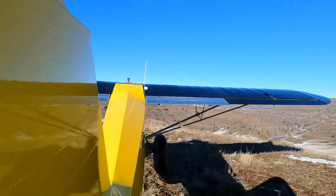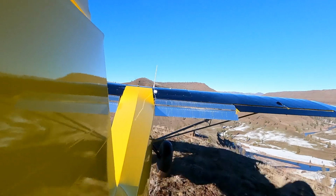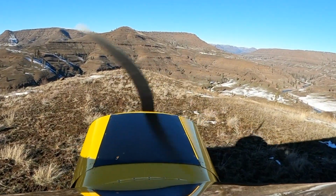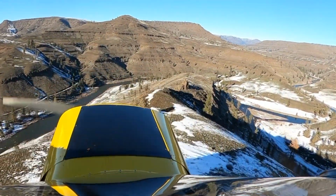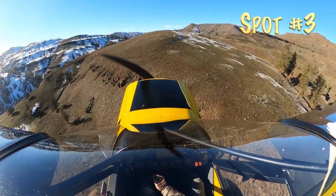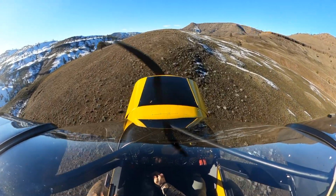There are literally probably 1,000 places I could land if I started looking. Every place is a potential landing spot. You just have to scope it out. I like these knobs or small little fingers. They have typically a little bit of an uphill to get you slowed down, and you can just take off by rolling off the edge.